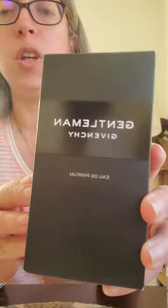So these are the two men's perfumes I've been wearing lately. This one, I don't know if I'm going to keep. This is Givenchy Gentleman Eau de Parfum.